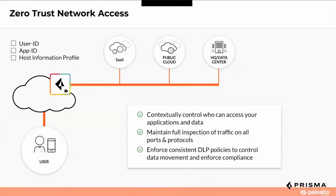So one of the first key tenets with really any Palo Alto Networks product is that zero trust type approach. And the way I see zero trust, there are several components to that. We need to understand exactly what user is associated with that particular flow.